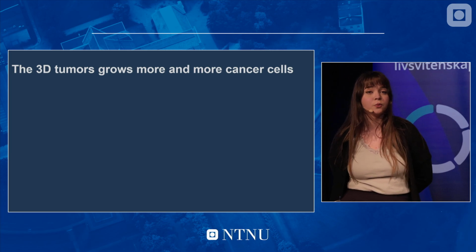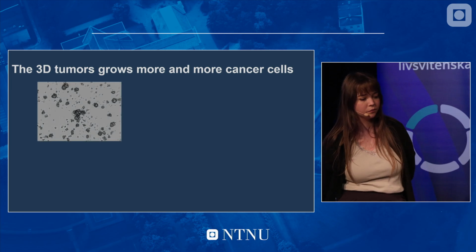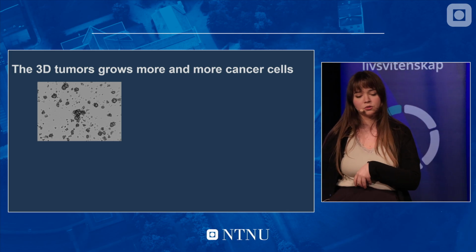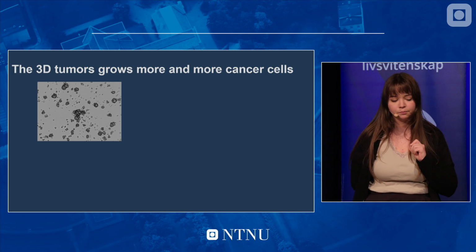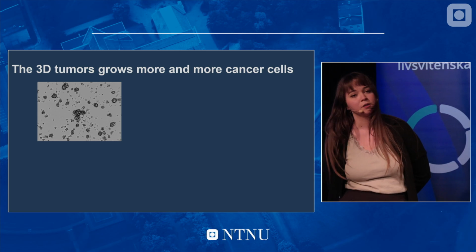These 3D tumors are called organoids, or tumors in a petri dish. Over time, they grow more and more cancer cells because the original tumor has cancer cells, but it also has a lot of other cells like immune cells, support cells. But what I want to know is which treatment works on cancer. Each gray blob you have here is an organoid, a tumor in a petri dish.